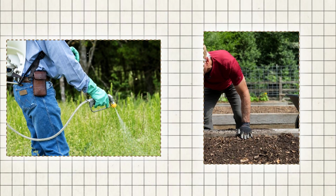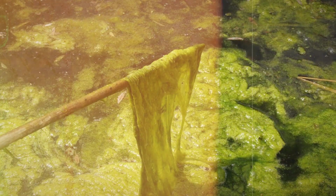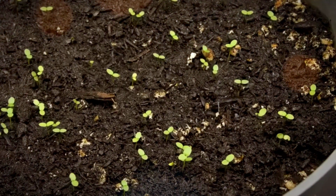Think of it less like weed killer, and more like changing the soil, so new weeds struggle to take root. The plants already standing don't fall over. The next generation just has a much harder time getting started.